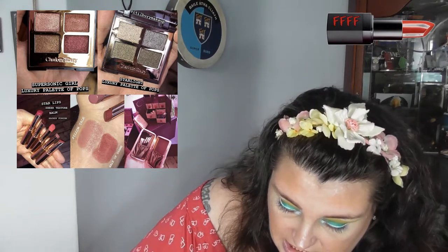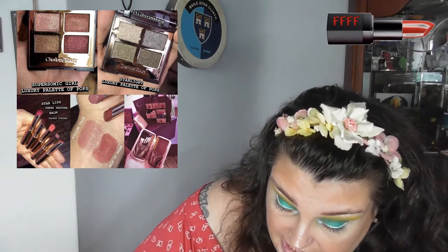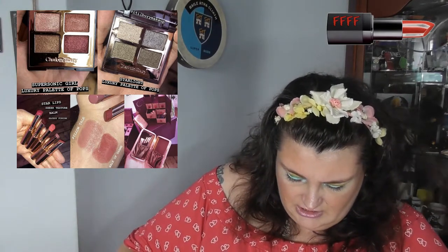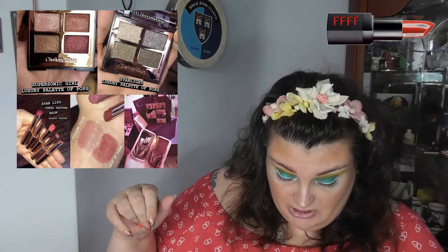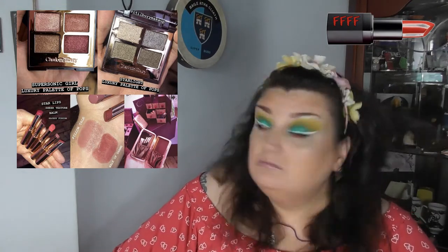Apparently the concealer is full coverage, water resistant, 15-hour wear, available end of August. The Pillow Talk collection includes the quad eyeshadow palettes, powder and the lipstick. The Holiday 2018 collection is the big eyeshadow palette, quads, balms, sets and more. Charlotte Tilbury's on the move by the look of things, that's good.